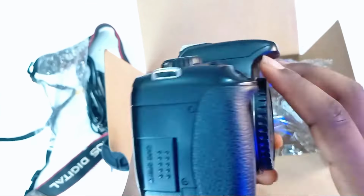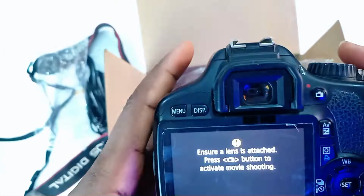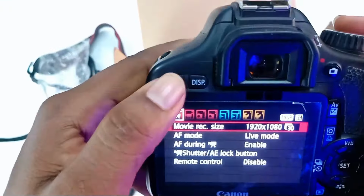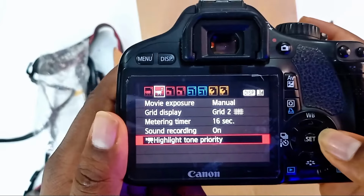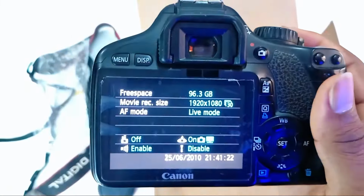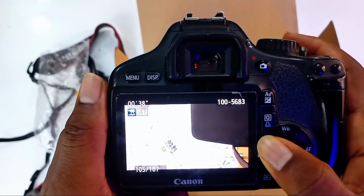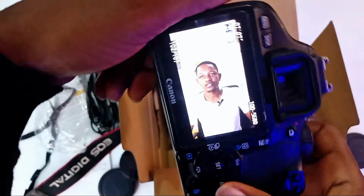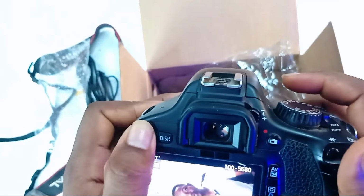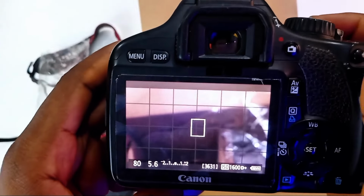It records in a high definition of 1080p at 30 frames per second. This was an excellent feature for its time and still usable for casual video content today, but it doesn't shoot at 4K. It has a 3-inch LCD display screen, decent resolution for reviewing shots and navigating settings. It has continuous shooting at 3.7 frames per second. Not the fastest though, but enough for most types of photography. The battery life is approximately 450 shots per charge. It's a fair standard for DSLR cameras.